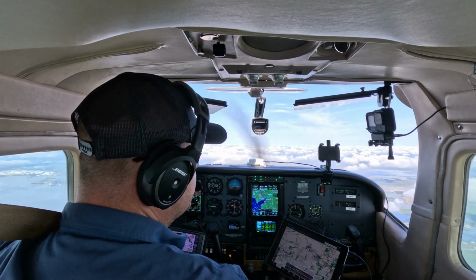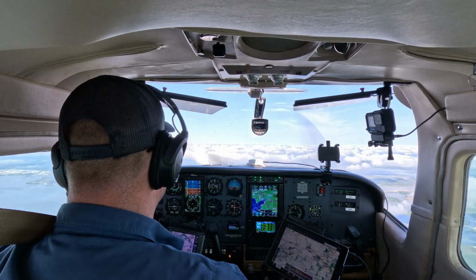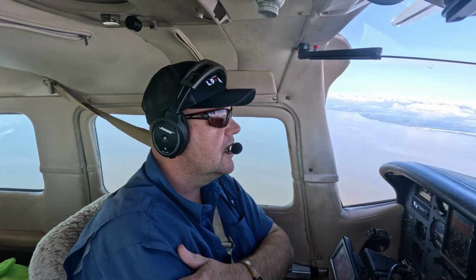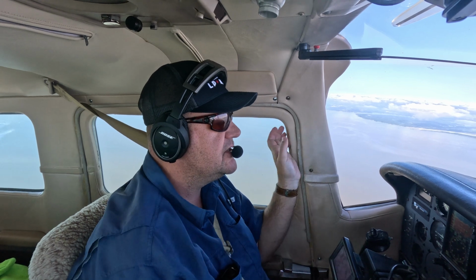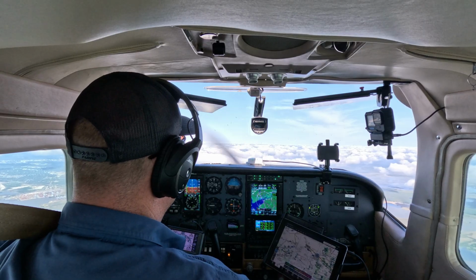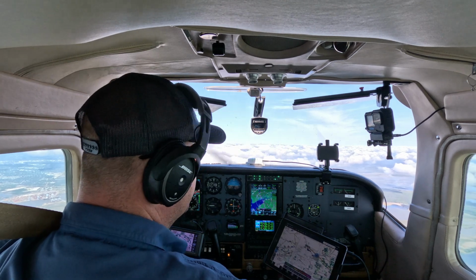We are level 4,000. I've got 25 inches of manifold pressure. 140 indicated, 152 true airspeed with 148 across the ground. We're supposed to cross the final approach fix on this approach at 1800 MSL.